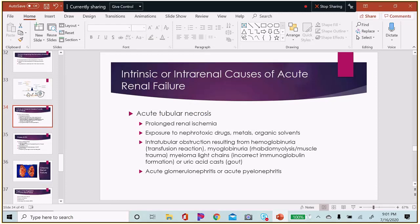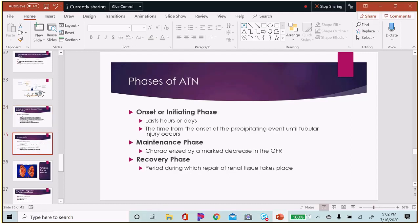So causes of intrinsic or intrarenal causes of renal failure would be some kind of either prolonged ischemia to the kidney itself, exposure to certain drugs. The one I always think of, there are certain antibiotics that are definitely hard on the kidneys, like vancomycin, an infection causing an acute infection to the kidney itself, or some kind of obstruction in the nephron itself. Phases of acute tubular necrosis. There is an onset or initiating phase, then a maintenance phase characterized by a marked decrease in glomerular filtration rate, and hopefully recovery that takes place.